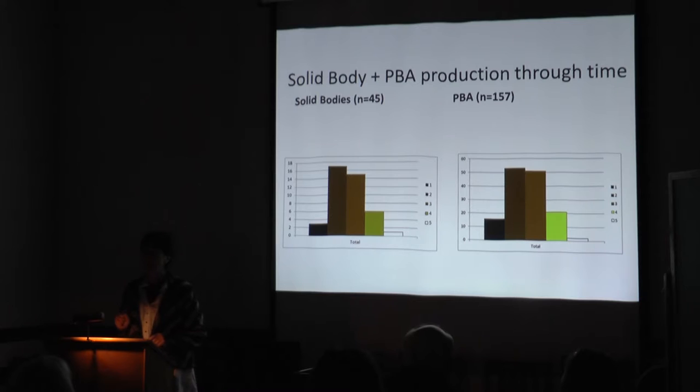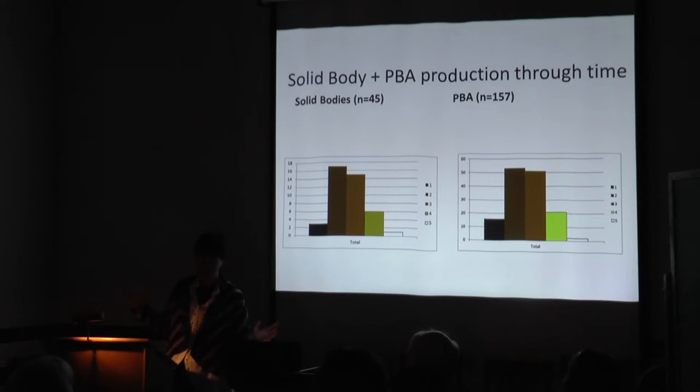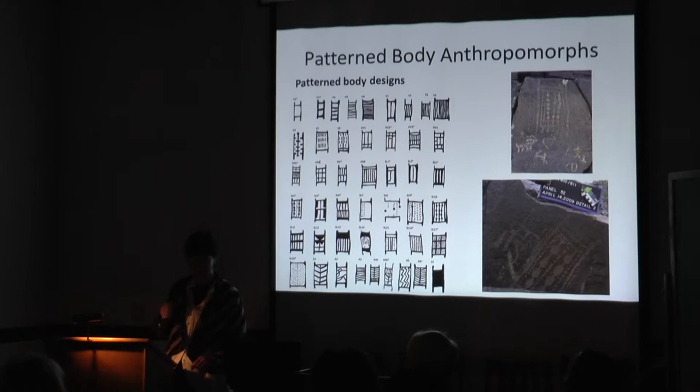When you look at the solid-bodied and the pattern-bodied anthropomorphs, you can see there's a bit of a shift in that overall pattern, and most of these motifs are created in contrast state 2, followed by 3. So they're slightly earlier than the bulk of the art being produced in the area, again with no actual dates to tie these down.